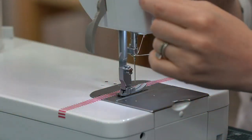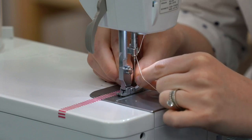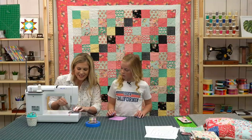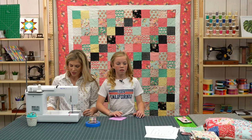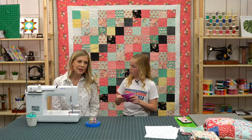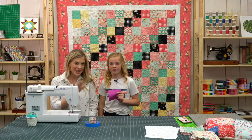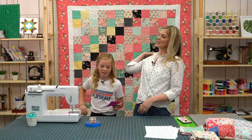You could use paper to practice all kinds of stitches, right? Like you could also practice doing your free motion quilting if you wanted to. That's a great idea, Liz, because that's something I've been trying to learn myself. I really want to improve my free motion, and I never thought to use paper. I'm out of quilt sandwiches, so it would be good to use some paper just to practice the stitching itself.